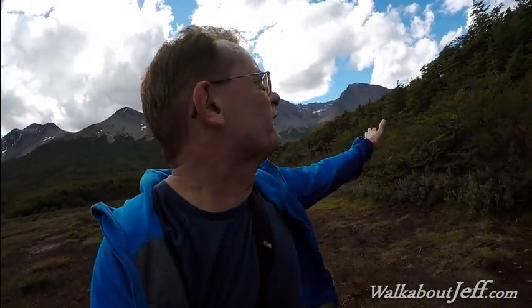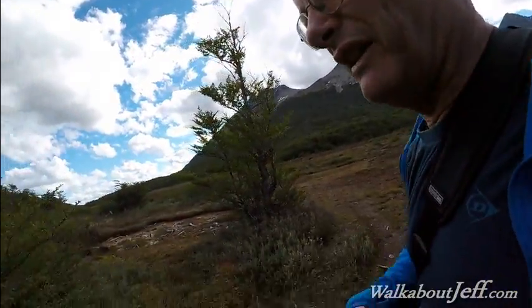But what I've really come up here to see are these trees here. These are Nothofagus antarctica, a form of beech tree. It looks very similar to some of the New Zealand beech trees. And let's get a bit of a closer look at one. Here's some of the foliage.